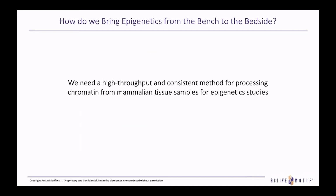We need a high throughput and consistent method for processing chromatin from mammalian tissues for epigenetic studies. We need to know that we can process tissues from different clinical disease states, whether they be from human or mouse or any other model system that we might be looking at, that we can process them with high throughput, consistently and reliably, and that the material that we're going to come out with on the other side is of high enough concentration and quality that we can go into these ChIP-Seq or other epigenomic experiments.